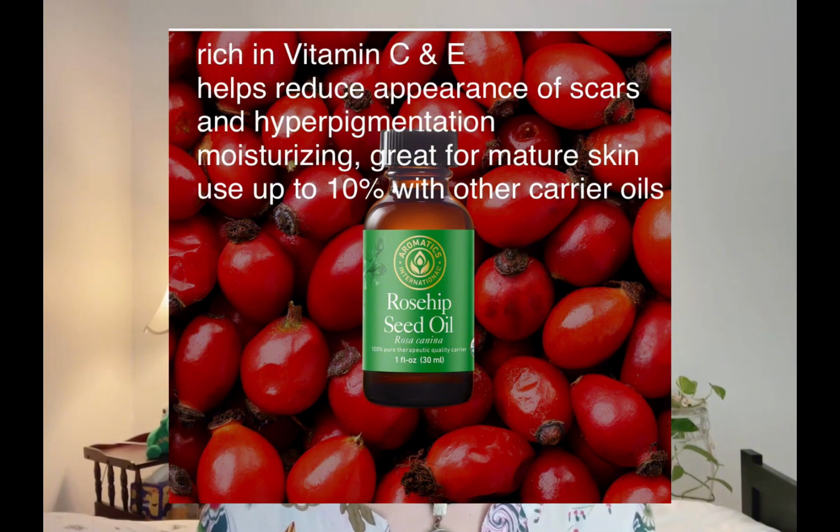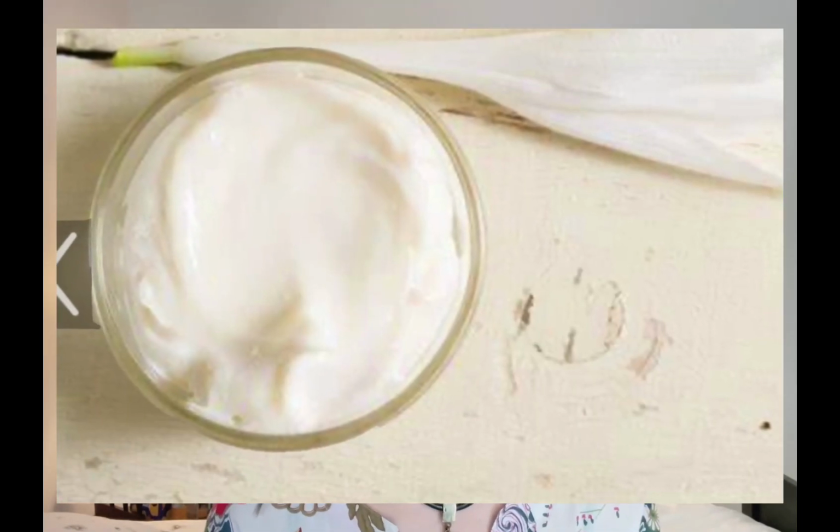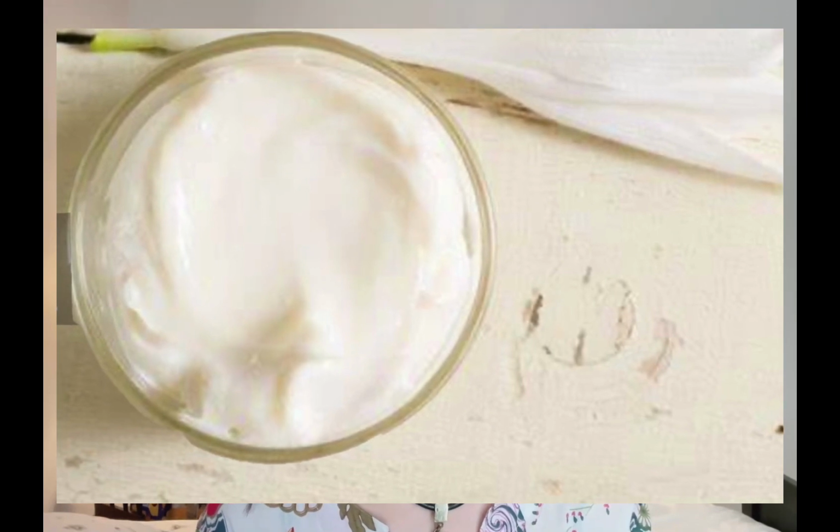Known for its regenerative properties, rosehip seed oil helps to reduce the appearance of scars and hyperpigmentation. It's also very moisturizing, great for mature skin. Use it up to 10%. Or you can use your favorite unscented lotion and potion. Creating your own essential oil blend is super easy and rewarding.